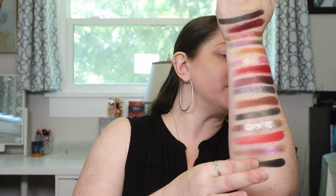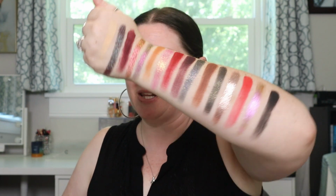All right, this last one is a matte black, which I feel like in a grungy palette, you just need a matte black. Ooh, that's rich. I'm interested to see how this swatches. One of the best swatched matte blacks ever.